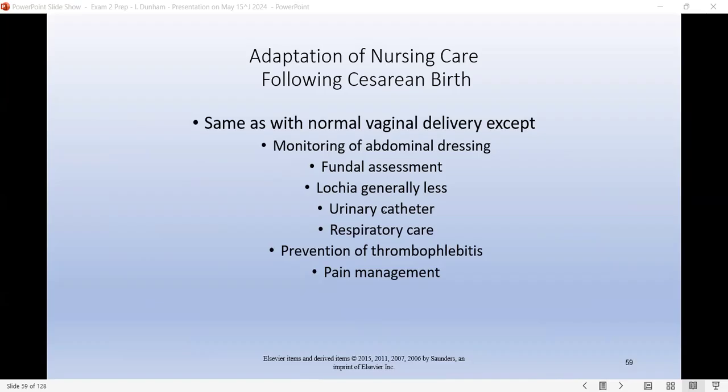And then you have a urinary catheter. Yes, I am going to monitor her intake and output, and then respiratory care, cough and deep breathing. Make sure, especially if she had a general anesthetic, that she gets everything out of her lungs. Prevention of thrombophlebitis.